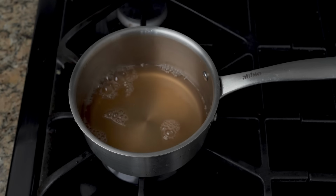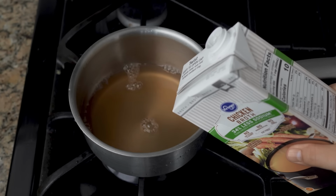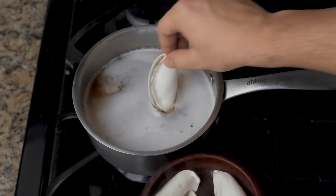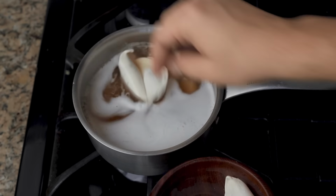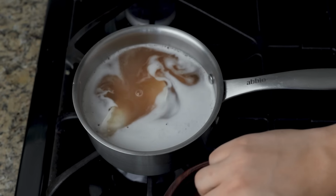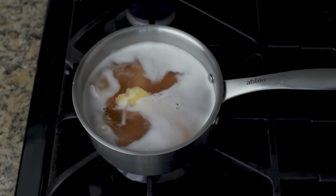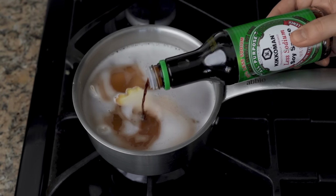Here's a life hack for you. Those Tetra Paks always splash the liquid out, but if you flip it upside down, you get a smooth pour every time. Anyway, plop some frozen wontons, dumplings, or pot stickers in and simmer them together for a few minutes. If you've got a big slice of ginger, some baby bok choy, udon noodles, miso paste, or a soft-boiled egg, those are all welcome additions.